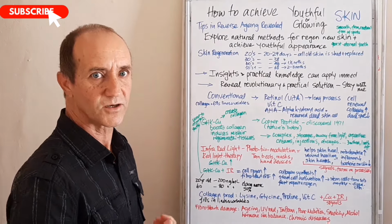So you need those signals. And red light you can get outside as well. In the sun, morning sun, you'll get red light as well. So there's many ways of getting red light, either physically with equipment, with masks, or you can use the sun as well, but it's limited. You can't be in the sun for 24 hours or 12 hours. It takes time. So now we're talking about copper peptide and infrared light.